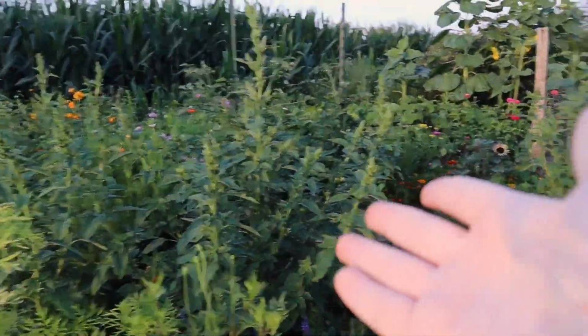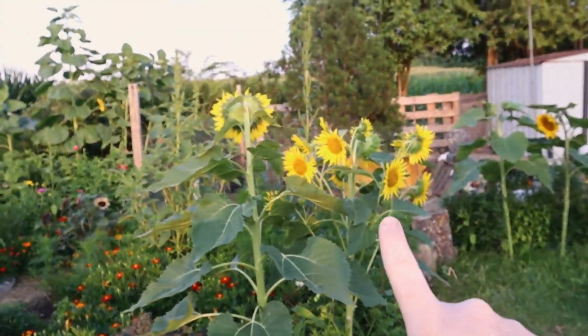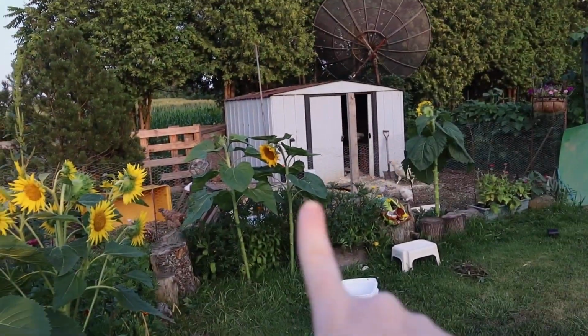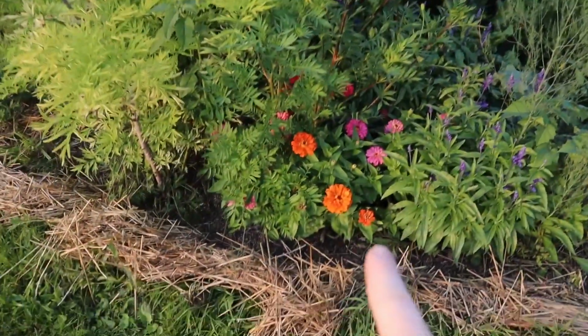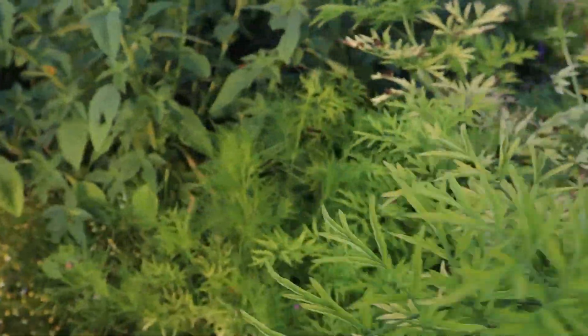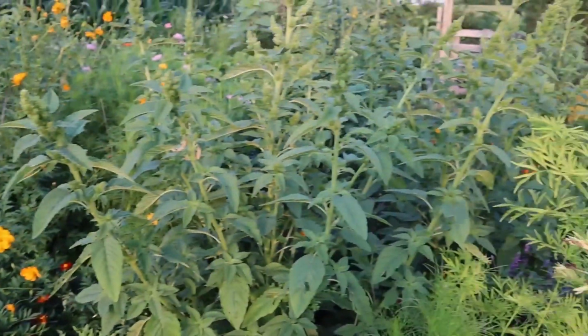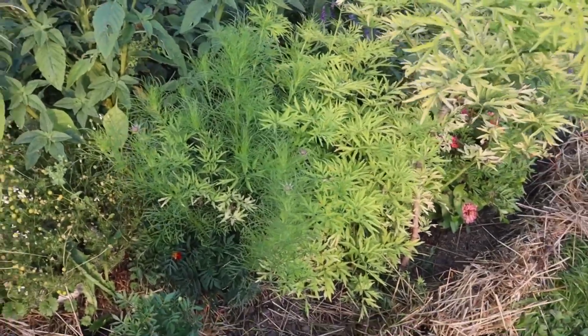Lots of basil over here. Look at that sunflower, isn't that just so pretty? And those three, so cute. Little baby zinnias, elderberry. Not going to make any berries this year, but that's all right. And then we're back to the other side with the cosmos, amaranth. More cosmos are going to come here.